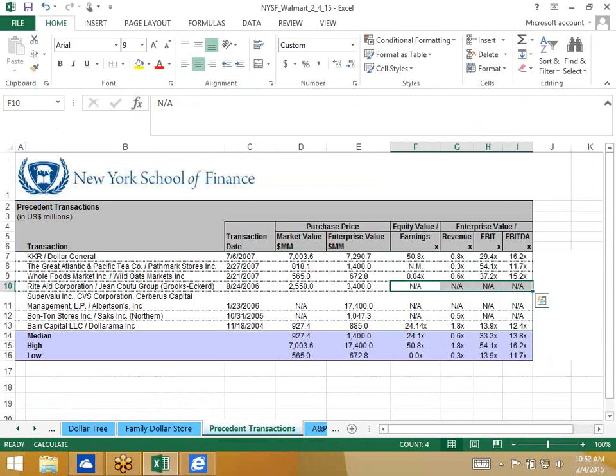This happens a lot. And sometimes, again, these multiples compared to the comps are extremely high. Walmart trades at 8 times. This is almost double. It's understandable for multiples in precedent transactions to be higher, though. Why? Why is it understandable for precedent transaction multiples to be higher than just straight up comps multiples?